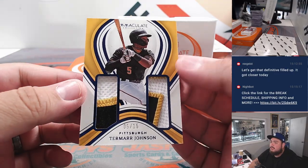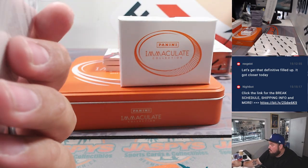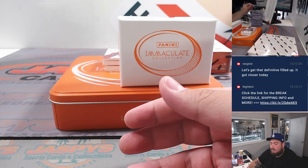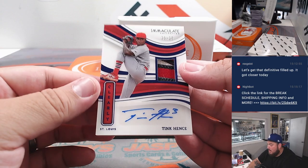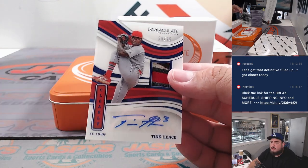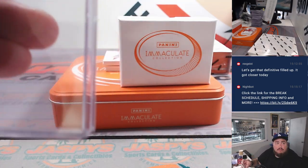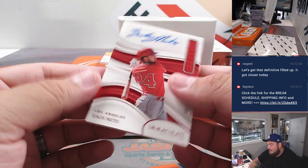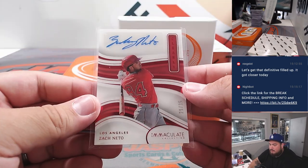All right, we got Tamar Johnson. 5 out of 15. That is Pirates going to Matt Smith. We got Tink Hence for St. Louis. Nice three-color patch there. Out of 25. Number 24, potentially on Sunday, since we belong to. And we got Zach Nanto for the Angels. Going to Rob. Robert.